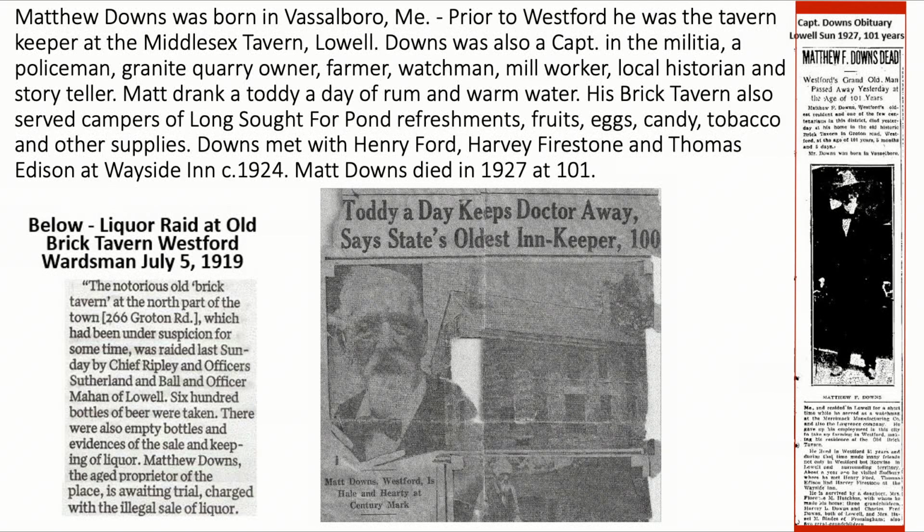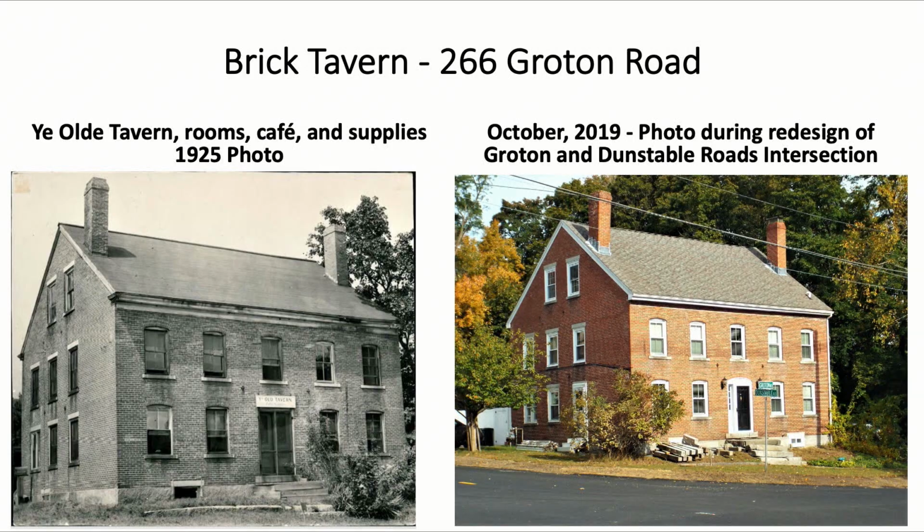He dies at the age of 101. Good life. A couple of other photos, the Old Brick Tavern, rooms, cafe, and supplies. This is a 1925 photo. And you can see, essentially, it looks the same even in 2019. They've redesigned the Groton and Dunstable Road intersections, but the tavern looks an awful lot like it used to.